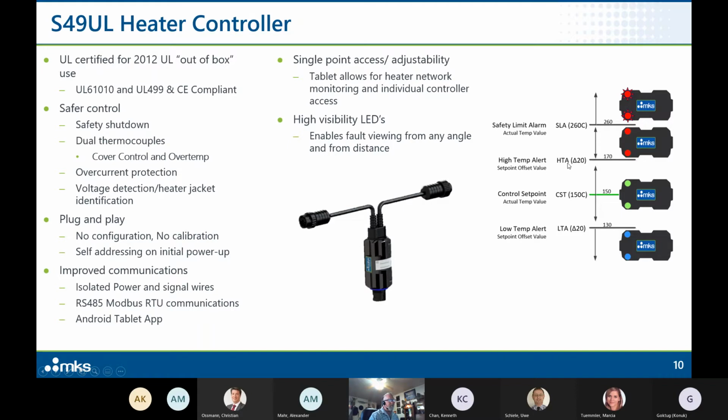So if I set my high temperature alarm at delta 20, that means if I'm running 150 degrees C and I hit 170 degrees C, I'm going to get a high temperature alert. Same with low temperature. Down here, it's delta 20. So if I'm at 150 degrees C, at 130 degrees C, I'm going to get a low temperature alert. And here's my actual control set point.